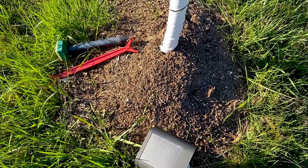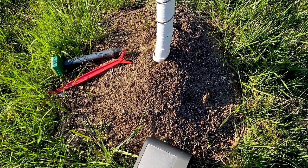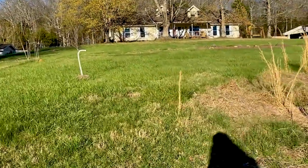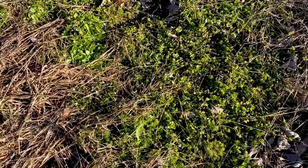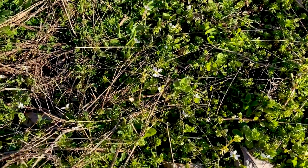Hmm. And there's another one. Let's go see if the red bud is budding. Oh, by the way, this is blooming. I have to look that up and see what that is.